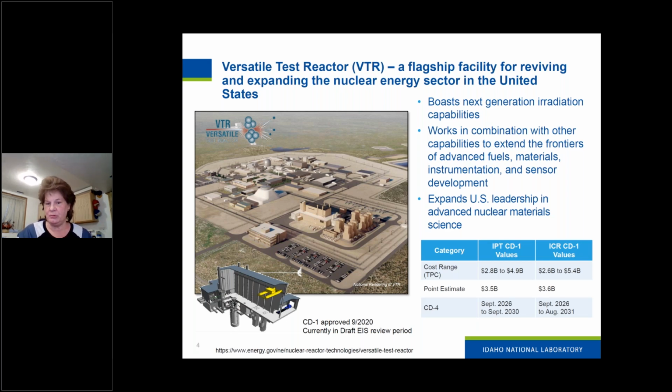And you can see the point estimate there is about 3.5 to 3.6 B, and we say that's a capital $1 billion with, per their calendar milestones, all construction will need to be finished by 2026. So for a large project like that, it's a very aggressive schedule when you think of it in terms that it's within a 5-year window. So pretty exciting. We're optimistic that there will be a favorable outcome from the EIS, that INL is in fact a preferred siting location, and stay tuned. So next slide.